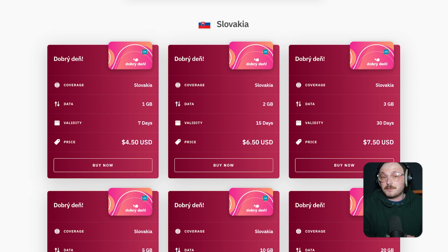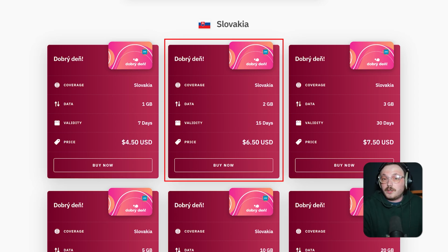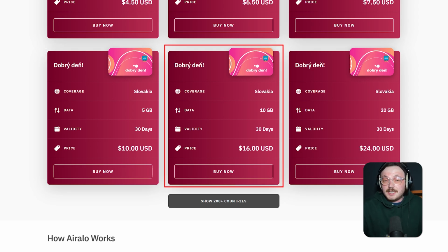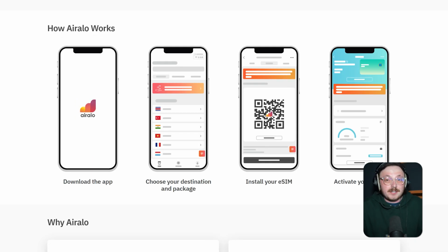For Slovakia, the options start with 1GB for $4.50, valid for 7 days. There's also 2GB for $6.50, valid for 15 days, and 3GB for $7.50, valid for 30 days. For heavier data users, you can grab 5GB for $10, 10GB for $16, or 20GB for $24, each with a full 30-day validity. The app is super simple to use. Once you buy a plan, you get a QR code instantly and you're good to go. If you ever need more data, you can top up right from the app.